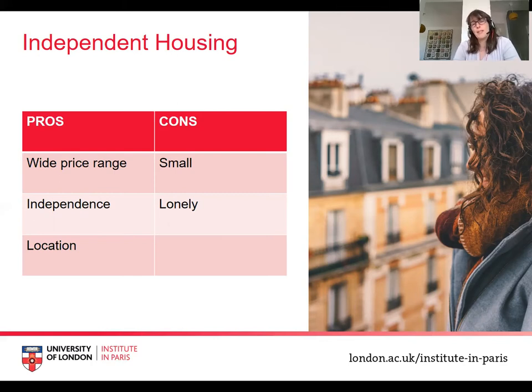On the drawbacks, it can be lonely. If you're leaving home for the first time, you might think that you would enjoy living on your own, but you might get lonely at times. And as I mentioned before, some of the chambres de bonne are really quite small. So 9 square meters really isn't a lot. You might want to try and measure out what that would mean, whether you could see yourself living in something like that.